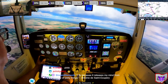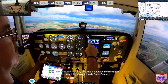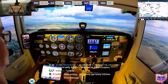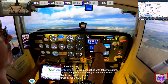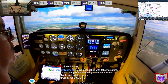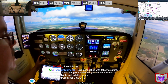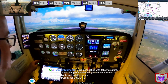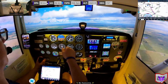Skyhawk 33 Foxtrot, contact Indianapolis Center on 120.475. Indianapolis Center 120.475, Skyhawk 33 Foxtrot. Indianapolis Center, Skyhawk 8033 Foxtrot, 2,500, climbing 5,000 feet. Skyhawk 8033 Foxtrot, Indianapolis Center. Good afternoon, Mount Gilead altimeter 29.76. 29.76, Skyhawk 33 Foxtrot, good afternoon.